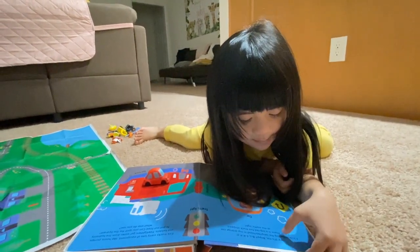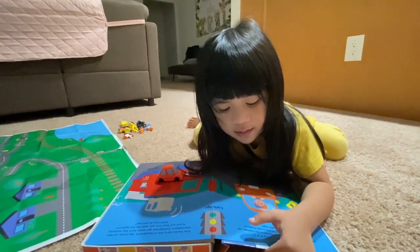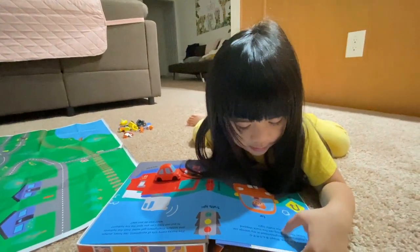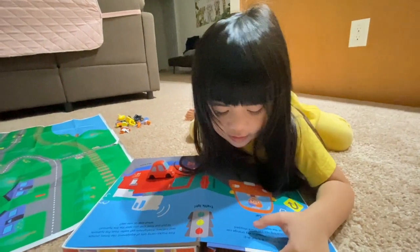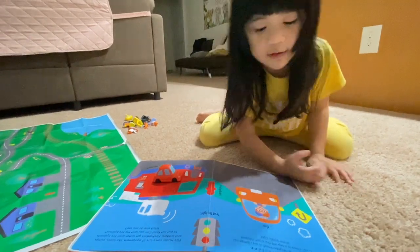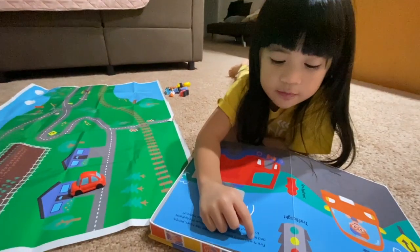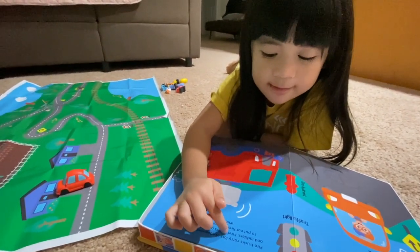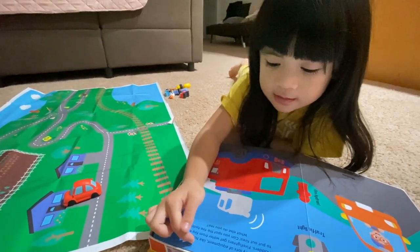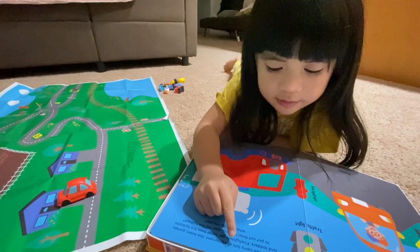I love the neighborhood. My orange car. Look, there is a big red fire truck. Stop at the red traffic light. Oh, put the red car in the house. Wow. Fire trucks carry lots of equipment like hoses, pumps, and ladders.